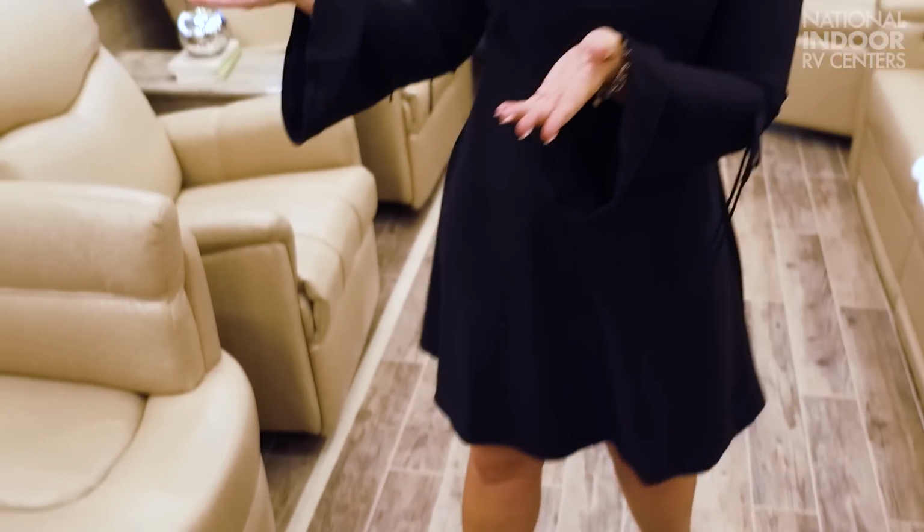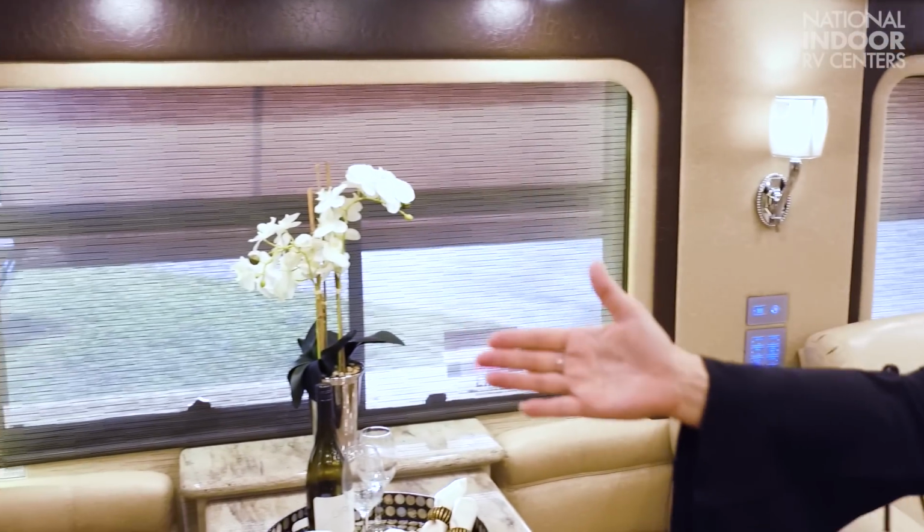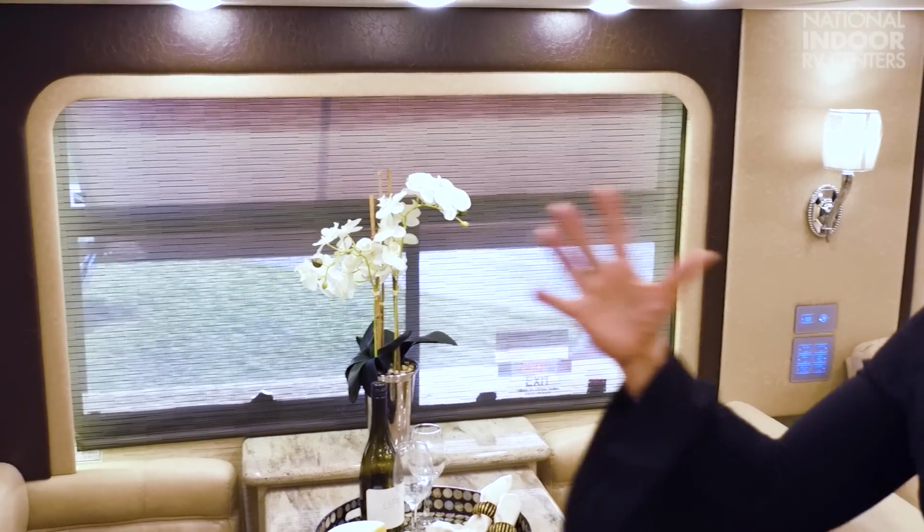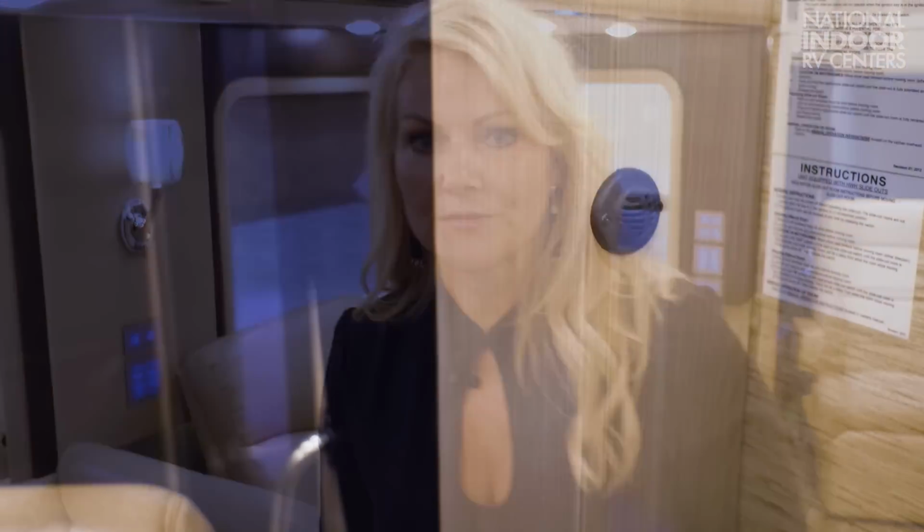Newmar is the only manufacturer that provides this huge emergency exit window right here in the living room. So if we had a problem with our refrigerator, with everyone else you're going to have to go through the front windshield or take off the door, disassemble the refrigerator to get it out the door. You could take that right here through the window. A great feature.